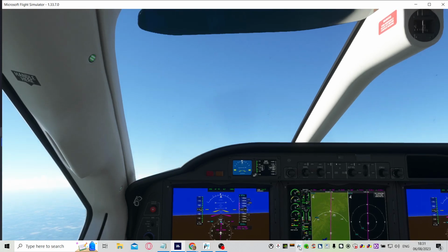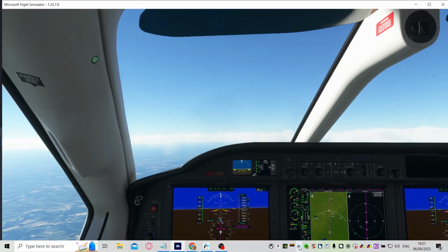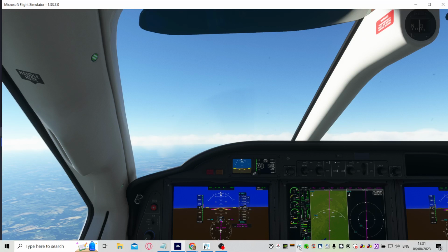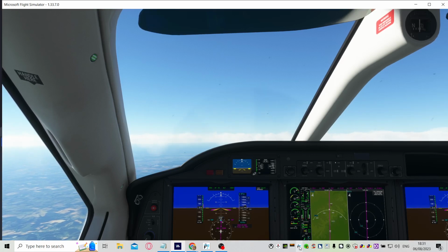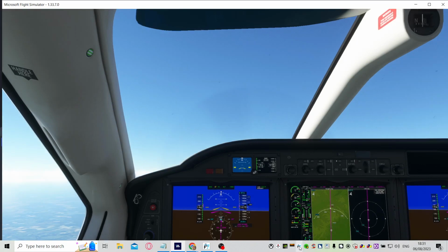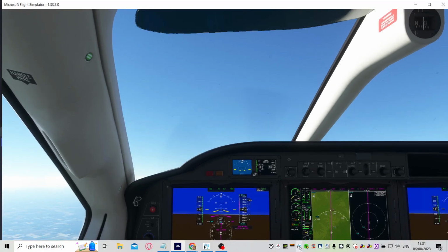Autopilot master active. Vertical speed dropping from 1,995 to around minus 450 feet per minute. Let's try it. 14,200. Nah, we better not. Let's go back to... Autopilot master off. There we go. Back to AI here and see what it does.